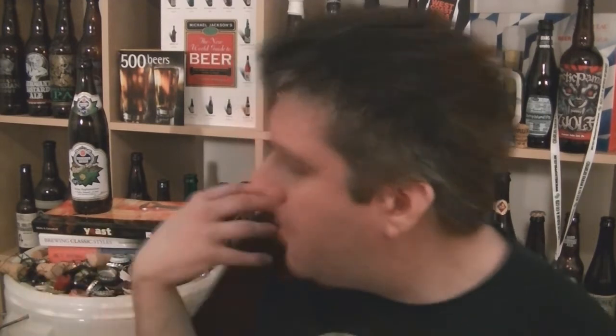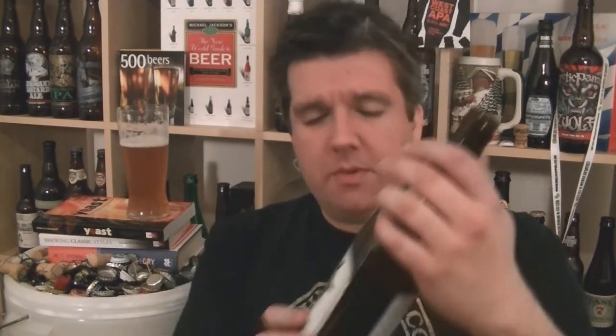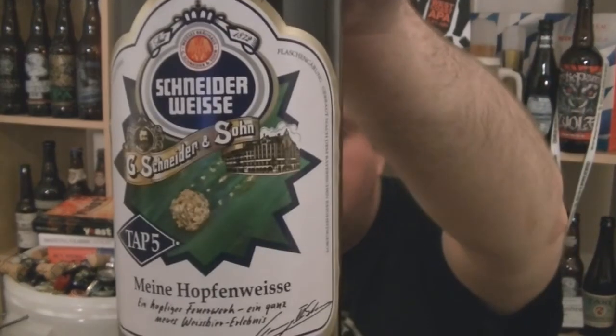Maybe a slight kumquat in the back end there, but on the whole, big wheaty character, lovely fresh lemon and lime, coriander, cardamom, and that slightly sweet condensed milk. So that is a lovely bottle of Schneider Weisse's Tap 5 Meine Hopfenweisse, 8.2% ABV.